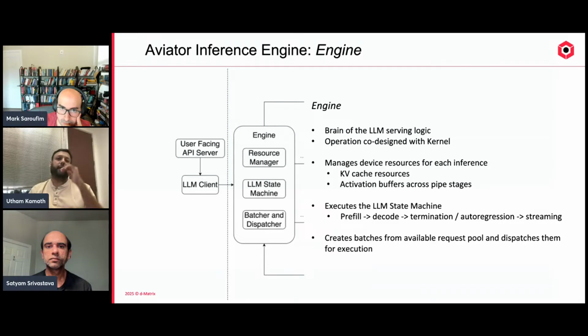The engine is the one that decides, okay, now I'm executing token decode iteration number X for a request Y, and therefore the KV cache for this request Y for this token iteration X is at a specific location Z on SRAM. So the engine is the one that communicates all of this to the graph, and then with the help of our runtime and how the kernel is written, we can resolve dynamic shapes at runtime.